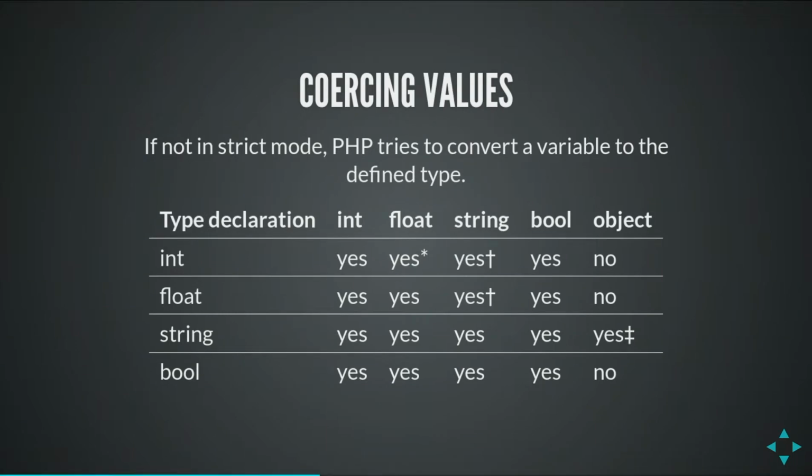What do we mean by coercing values? This is the chart of how it tries to convert stuff. So remember, if you're in strict mode, it's just going to error out. In the coercive mode, if you send a string and the thing expected a bool, then it'll convert it. So an empty string would be false. A string with something would be true. If you try to send a float to a parameter that should be an int, it'll be cast to an integer. It'll just chop off whatever's after the decimal and so on.